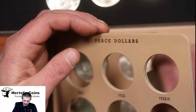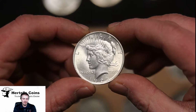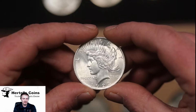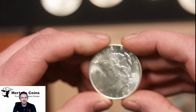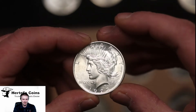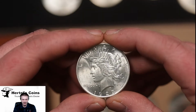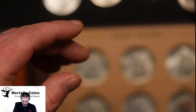Next coin we have is another common date, 1923, uncirculated condition. And again, like the 1922, this one I would just sell as an uncirculated coin. Cost-wise it's not worth getting graded, but still a nice uncirculated peace dollar. Next we have a 1923D peace dollar, uncirculated. Very nice original luster to the coin, and the reverse is also very nice. When I first saw this set, I was very pleased with it, especially the luster on these coins. You can tell they're definitely original coins, a majority of them.